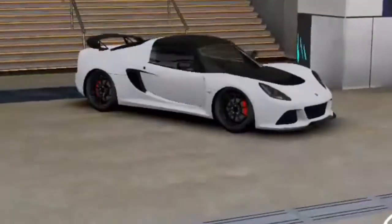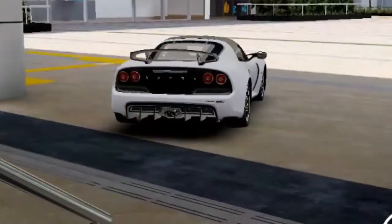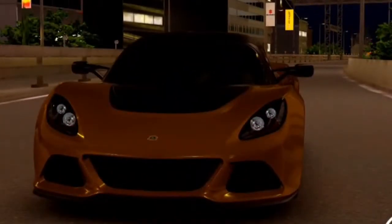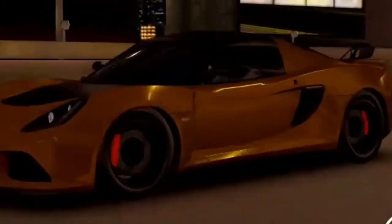It's definitely better for learning how to control those really fast cars which always end up spinning out. It's not too bad. It's a good track. I don't honestly mind it that much because I really do want to drive good in a Lotus for once.